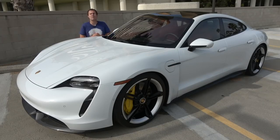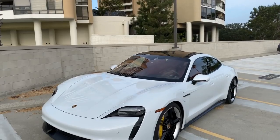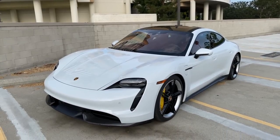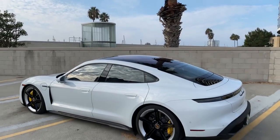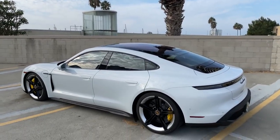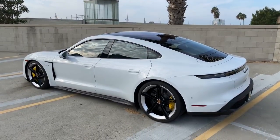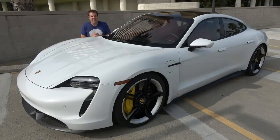And finally, we move on to this car's styling, and I have to say, I like it, as do most people from what I gather. It's a nice look, very slippery, aerodynamic, still preserves the look of a Porsche. It's a really good looking car, and it certainly looks better than basically every other electric car on the market today. Yes, including Tesla.